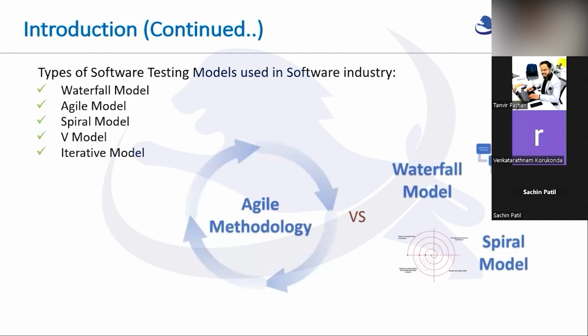So I'll tell you more about how agile works. Basically, in agile, there is one scrum master who is taking care of all the activities. There is a PO, the product owner or business, who takes the requirement from the customer. There is a development team and a testing team. Testing involves manual as well as automation, according to what they have adopted.